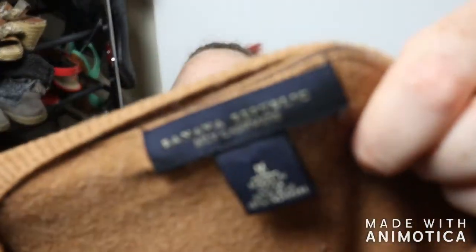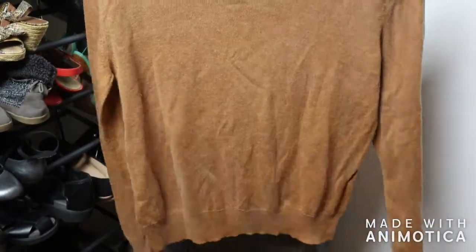Banana Republic silk cashmere size medium sweater. This is a camel color, just a basic sweater.